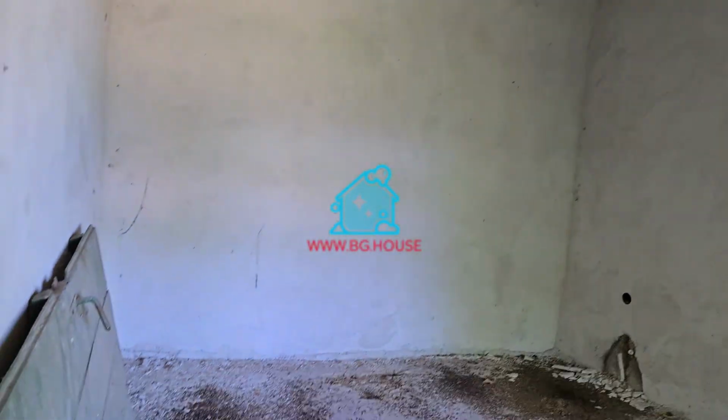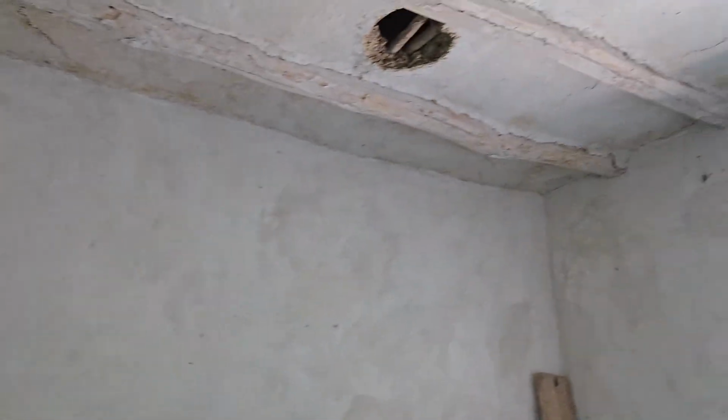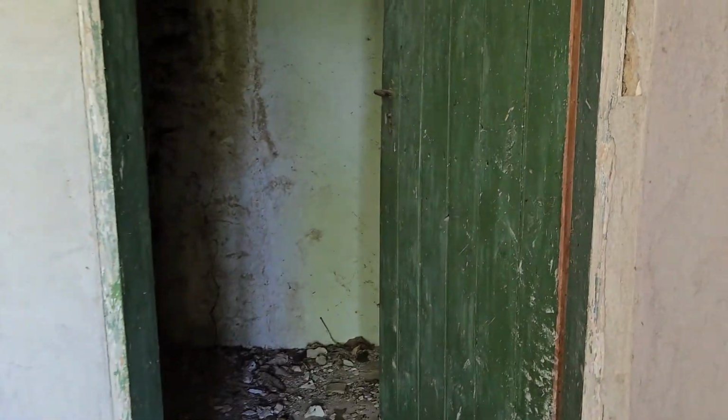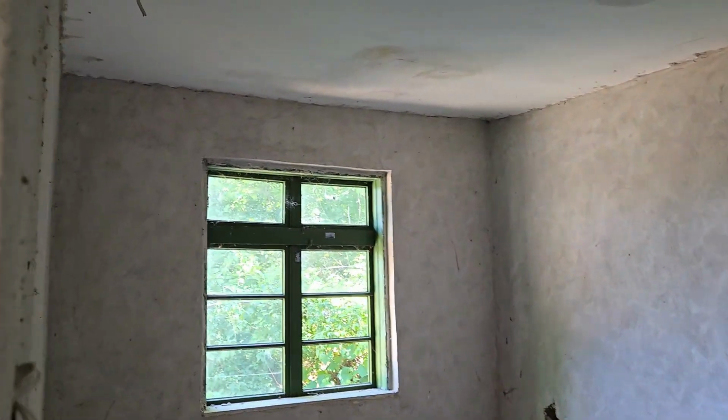Here the walls are a hard render. The original wooden beams have been kept, nice and cool. Some storage, perfect usually for a bathroom and a toilet. The roof is new, no matter how bad the inside of the house looks, but the roof is new with all new timber and kept the original old tiles to keep the property in the authentic look. And this is the second room upstairs.